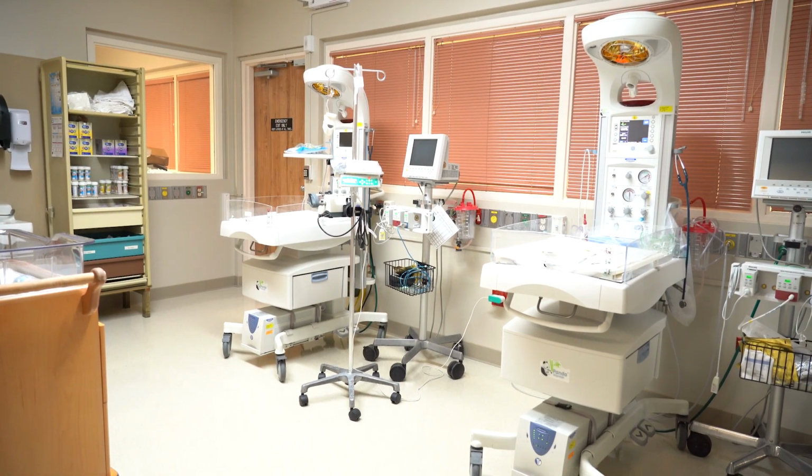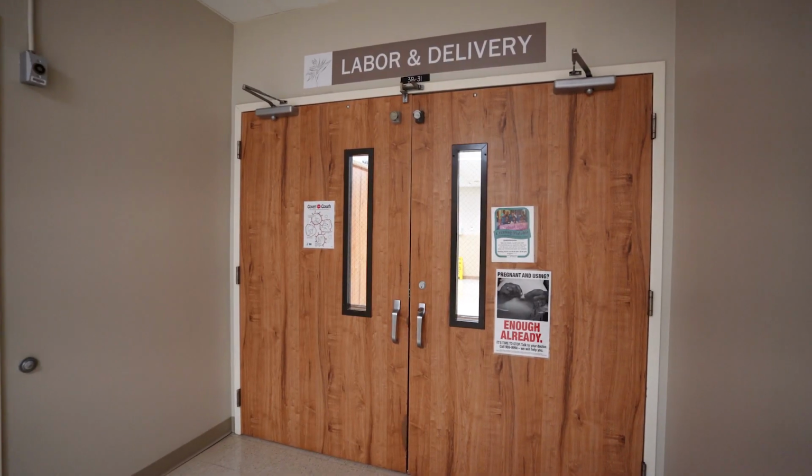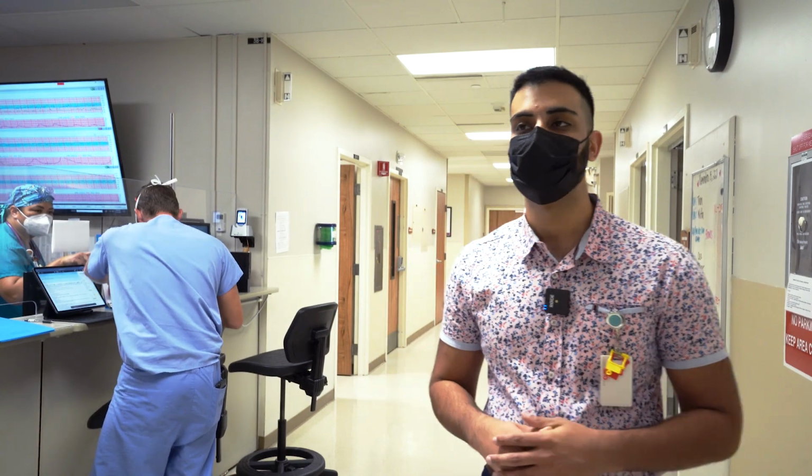So next, let's go to the labor and delivery department. So here we are at the labor and delivery department. This is a relatively busy part of the hospital. We deliver about 100 babies a month here in L&D.